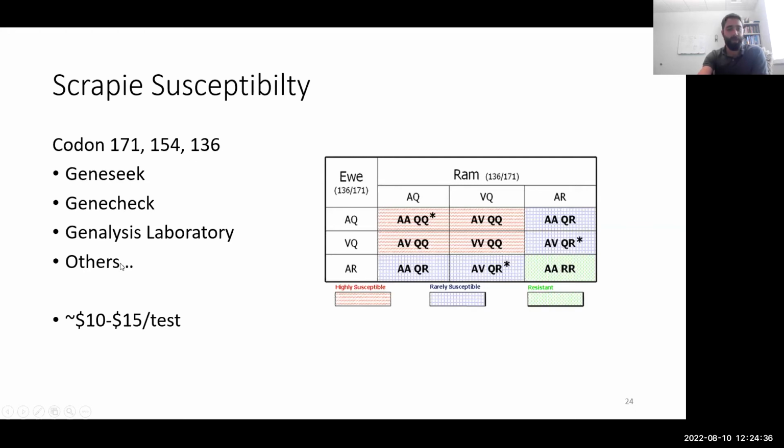Again, a number of different companies offer this. This is generally a $10 to $15 test if you're just doing one of these. So it might make more sense to use a panel that's been developed that contains a larger number of SNPs or markers. It might cost a little bit more, but you're getting more bang for your buck with those.